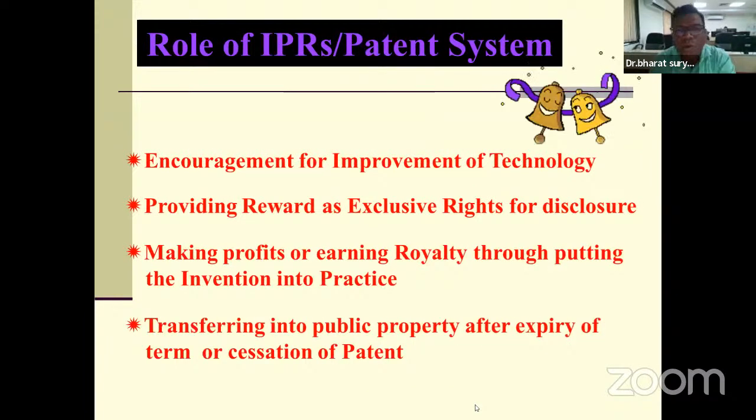What is the role of the patent system? Increase or improvement of technology. Earlier X-ray was there, we got the CT scan machine. Earlier Alexander Graham Bell's telephone was there, we got the mobile phone, advanced technology. It provides a reward as an exclusive right for disclosure. If you do something new and disclose it, the Government of India gives you a patent, that's a reward. For 20 years you can benefit from that.